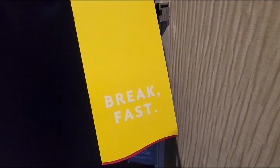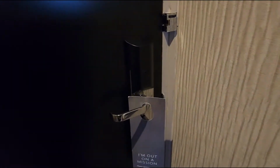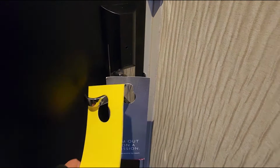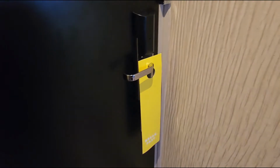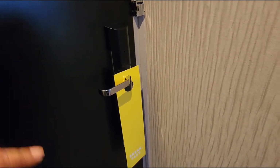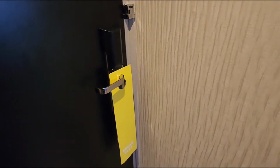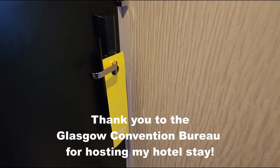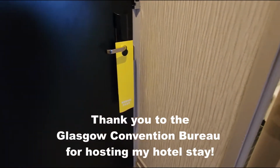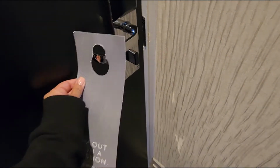We also have the breakfast menu, but I'm staying in one of the executive rooms, so I am going to be having either breakfast at the club lounge, which is one floor. I'm on the 16th floor, so I might have continental breakfast at the club lounge. But I am also a guest of the Glasgow Convention Bureau, so I do have breakfast also waiting for me if I want to go to the restaurant downstairs. Anyway, we'll put this out later.